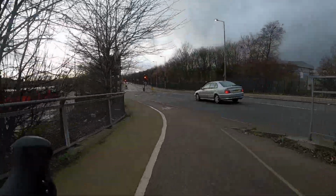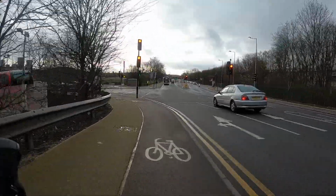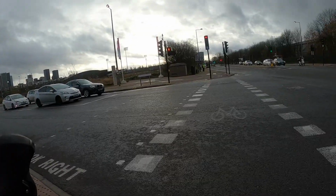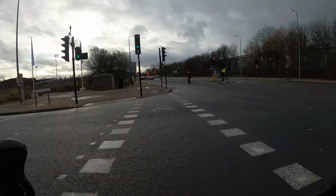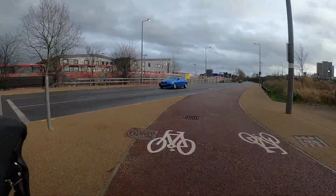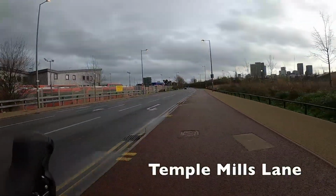There's also a bus depot on the left there, which is also exciting. We don't continue going straight on to the Olympic Park though. What we're going to do here is we're going to turn off and we're going to go left, and we're going to go left down Temple Mills Lane. And this also has an excellent bi-directional cycle track on it.